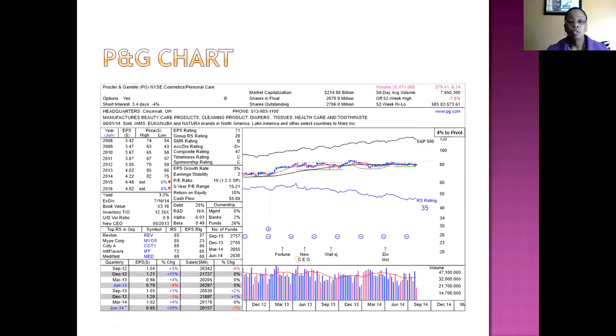We talked about the different peers in a group. It gives you the top 5. So their rating for the EPS is 71. Here's Revlon. They're 85. So their numbers look better than Procter & Gamble. So you can look into any one of these companies and you might find a better choice.